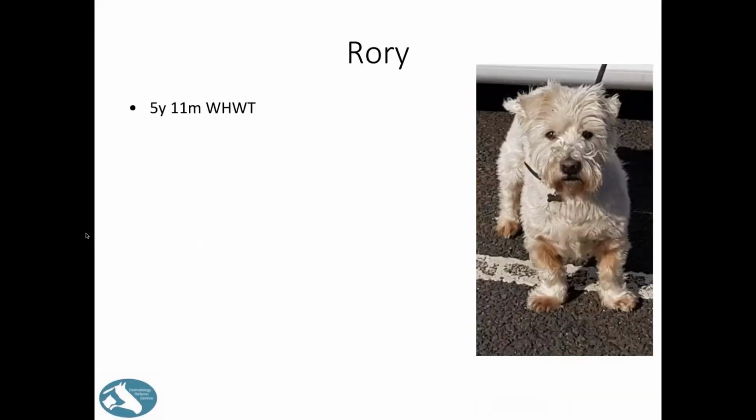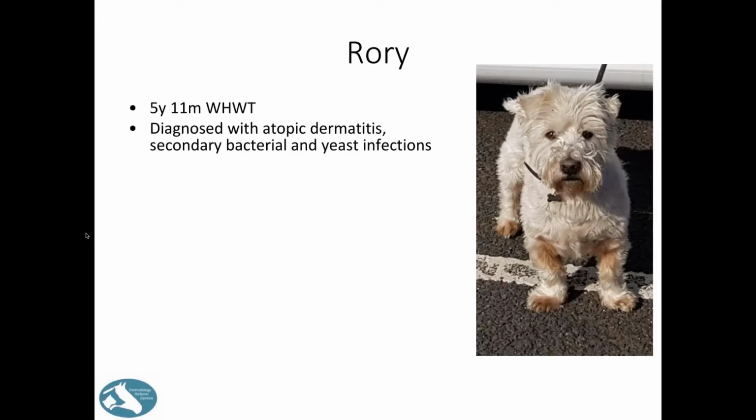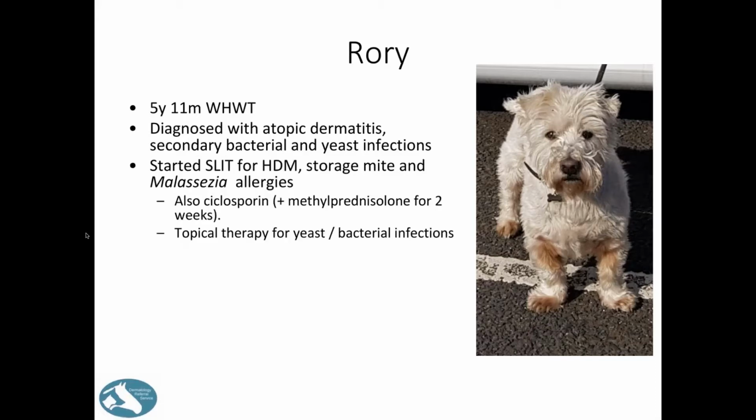Oh no, there is one more case. That's right, a particularly problematic one. This is Rory, another Westie. I probably should have had French Bulldogs in here because they're the most common breed that we see now, and they can be very problematic to manage. But this dog had a diagnosis after thorough workup of atopic dermatitis and secondary bacterial and yeast infections.